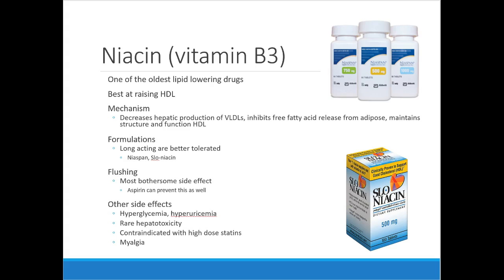It's an old lipid-lowering drug. It's the best drug we have on the market that raises HDL. It does cause flushing, which is probably its biggest side effect. It also causes myalgia, so with high-dose statins, we don't combine that with niacin.